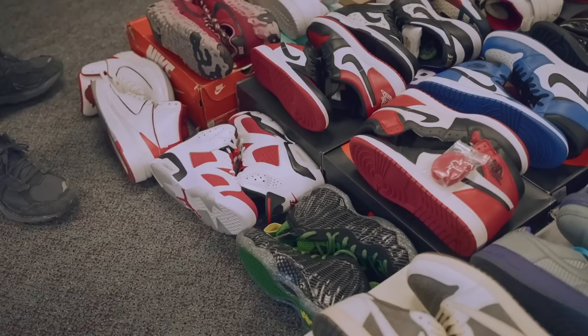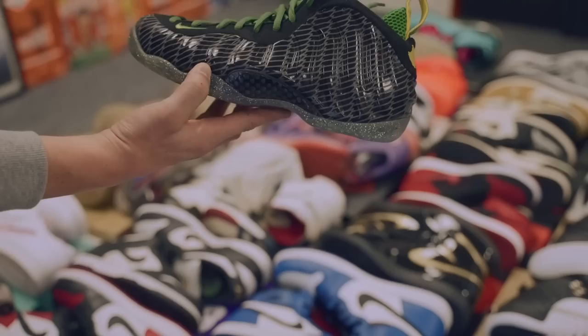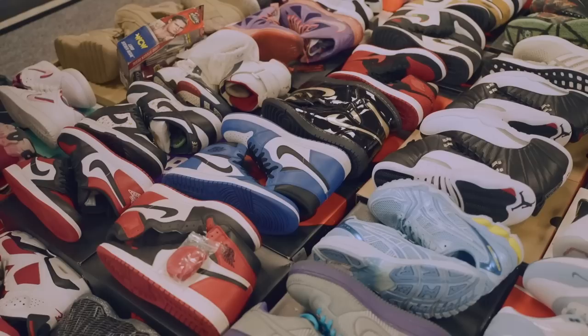Check these out. Oregon Foams. I know Burn was showing love to these last time we got them in. Definitely a rare pair that you never see. Brand new Bread Toe Ones. We got a Game Royal that I got from the flea market video. Shouts to everyone who watched my recent video when I got a garbage bag filled with sneakers for $1,000.